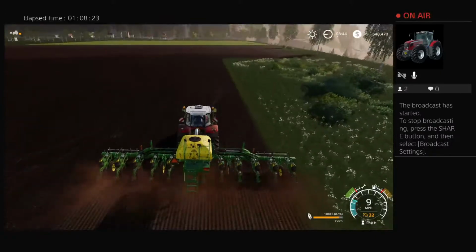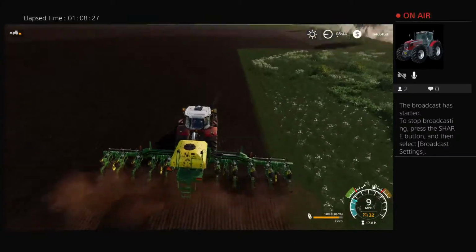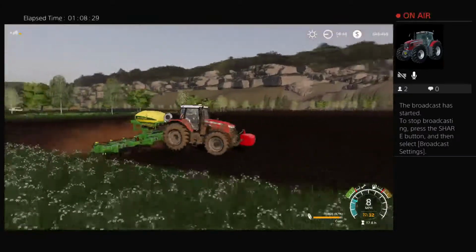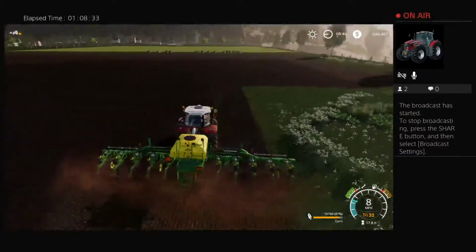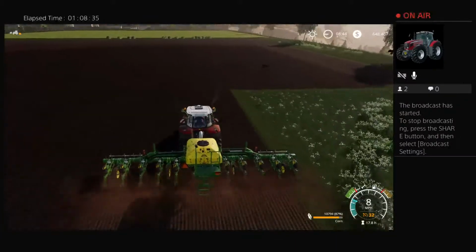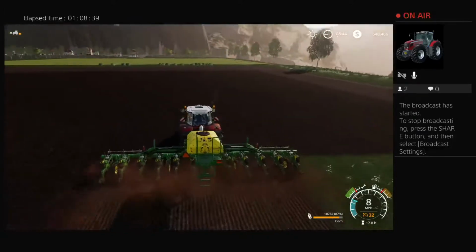Let a worker do one down, one back. The only reason why I let workers do this kind of seeding stuff is because they pretty much do the straight line better than I can do it. I'm normally a little off in my planting.